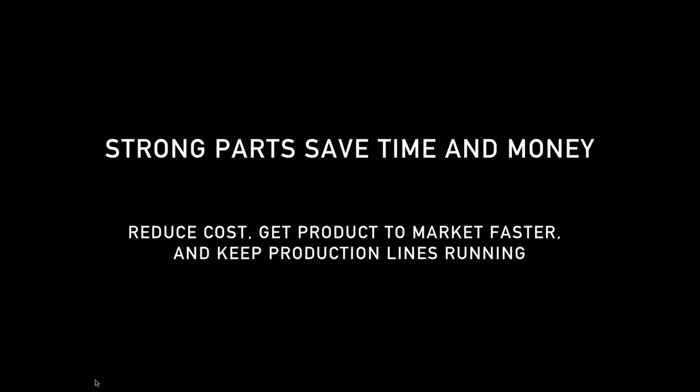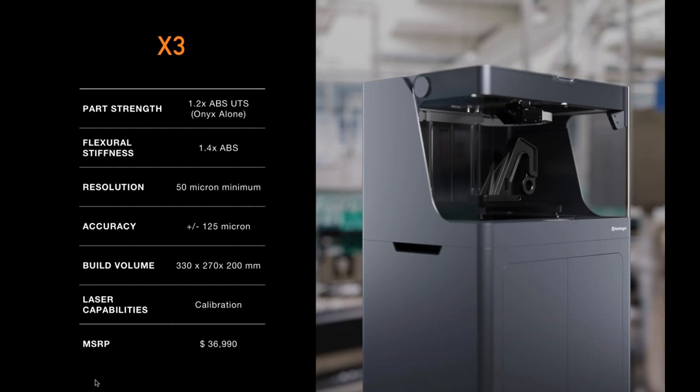Okay, so what does that all add up to? Strong parts that save you time and money. They reduce cost, you get product to market faster, and you can keep your production lines running. That's some incredible and compelling value, and only Markforged can deliver it. So let's talk about the Industrial Series, the lineup which we have just announced. The first printer is the X3.